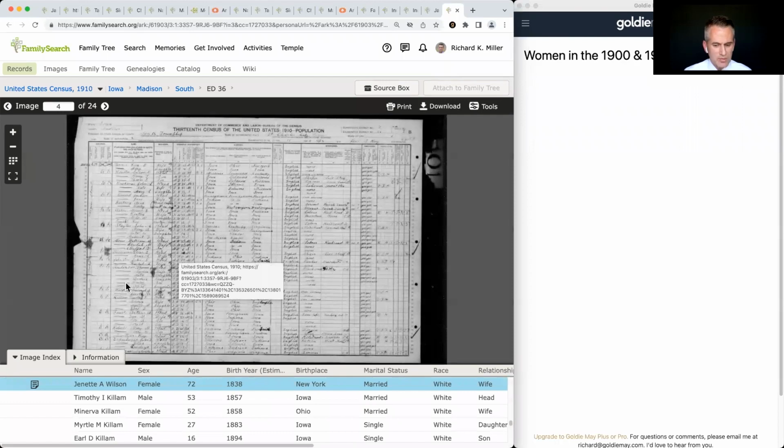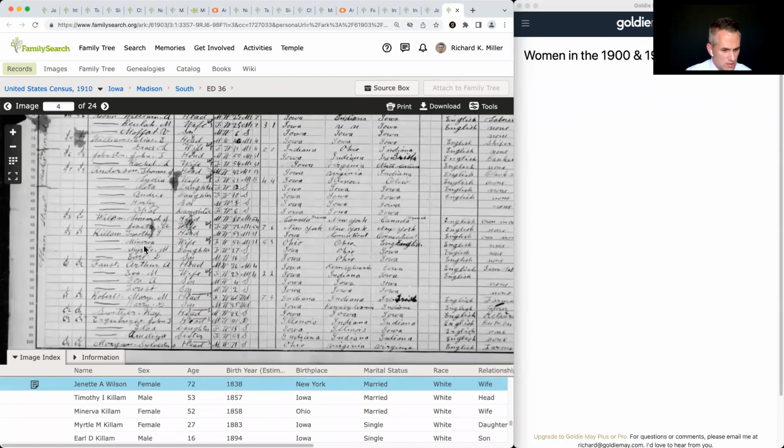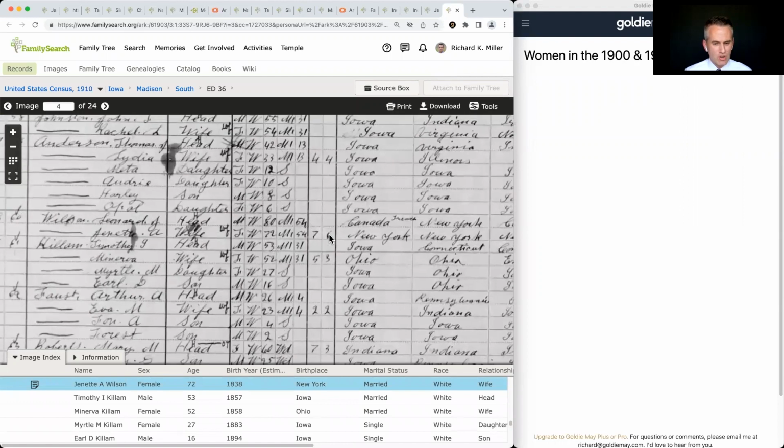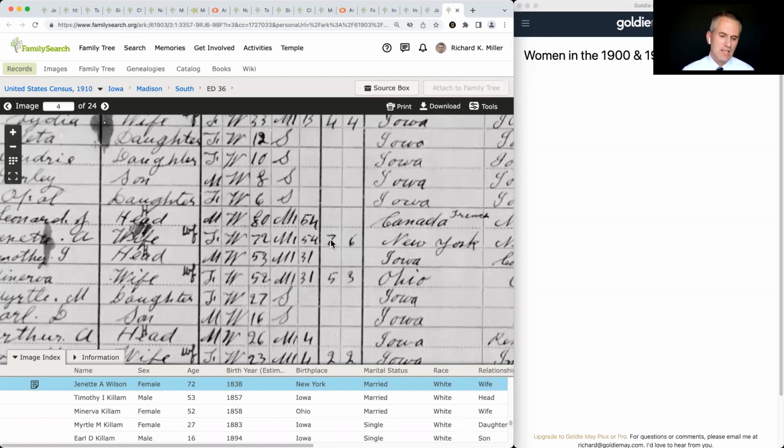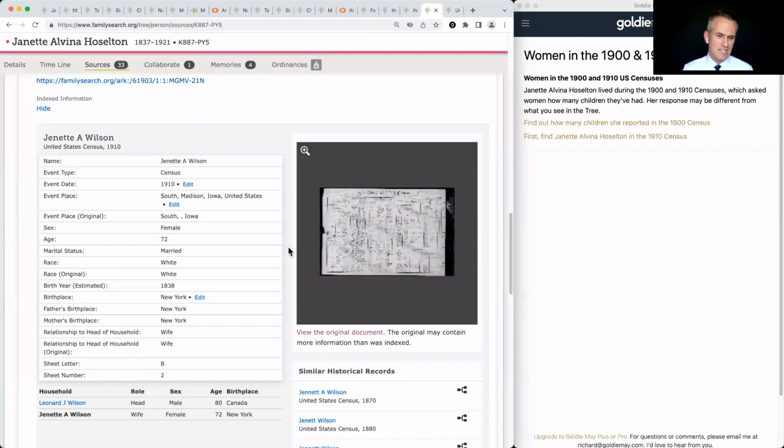So let me just pull up Jeanette, see what I'm talking about here. Jeanette Wilson. Okay, yeah. So I scroll over to these columns, and this first one, the 7, is how many children have you had? And the second one is how many of those children are still living? And this is 1910. Ten years earlier in 1900, Jeanette answered 6 and 6. She's 79 here. She would have been 69 in the previous census. She didn't have any children in between those decades, but the answers were different. So 6 total, 6 living. And then 10 years later, she said 7 total and 6 living.